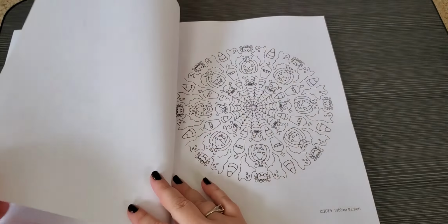And also to note in this book, I think Jade Summer has started doing this with some of their books: at the top on the back of the single-sided black backed pages, you're getting the title of the page. So it says Halloween Patterns by Jade Summer, and then it also numbers the images.